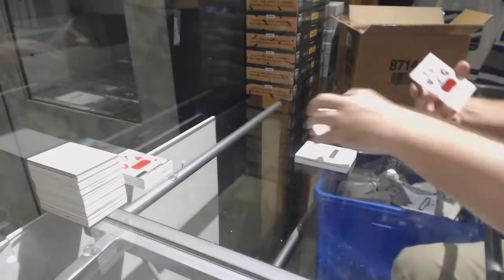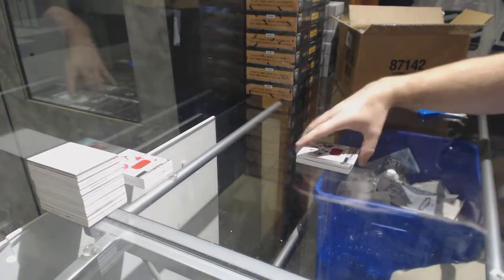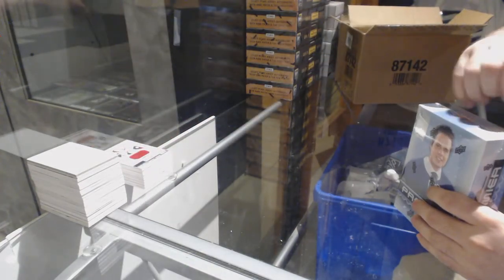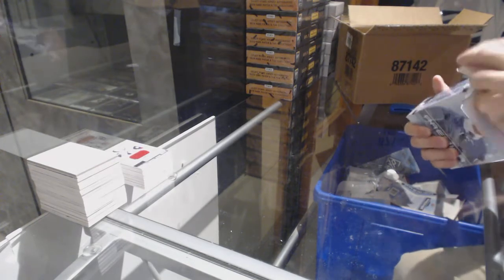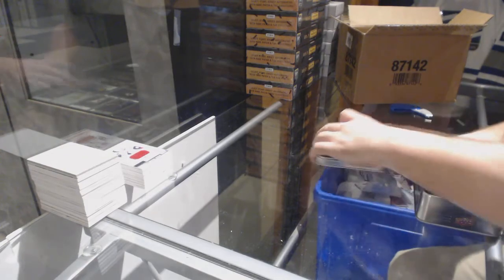For the Hawks, to 199, Patrick Kane. Patrick Kane. And for the Coyotes, Lawson Crouse. He's okay, Derek, you know. I was gonna say I would love that card for my collection, trust me, but yeah, that's a beauty. I don't know if I have anything good enough Edmonton for you on that. Jersey number, Kane was number 30.